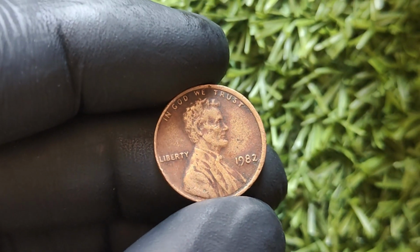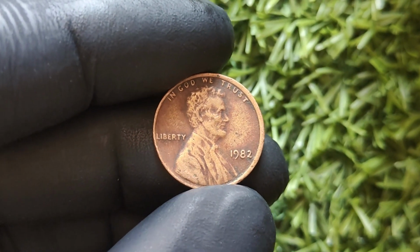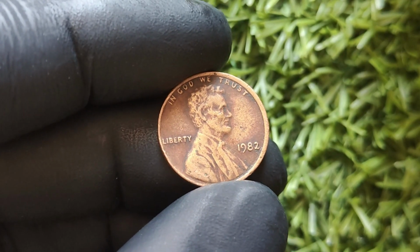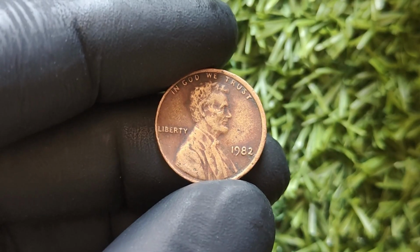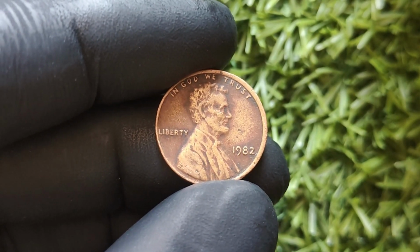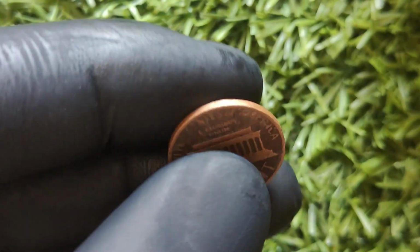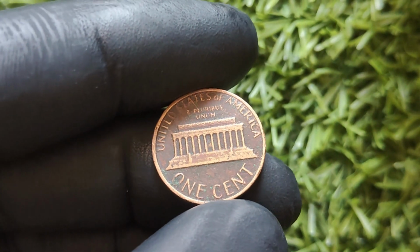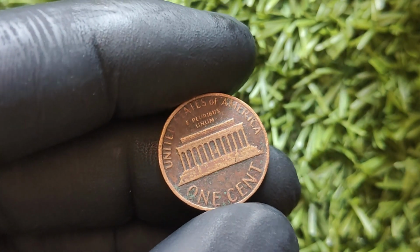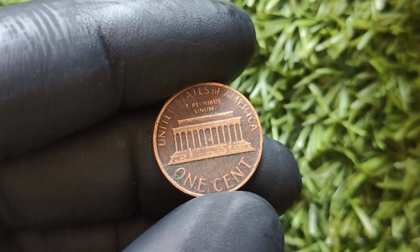What if I told you a single penny in your pocket could be worth close to $1 million? Yes, you heard that right. One ordinary looking coin from 1982 could make you a fortune. We're talking about the 1982 no mint mark Lincoln penny that has shocked collectors by selling for as much as $876,000. Before you toss the change or spend that penny, stay with me, because by the end of this video you'll know exactly what to look for and how to tell if you're holding a small fortune.